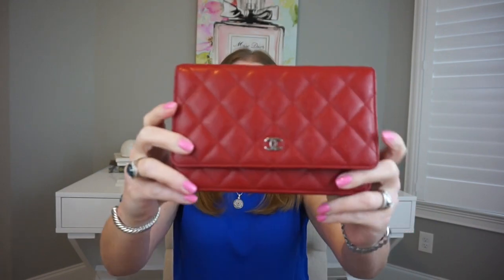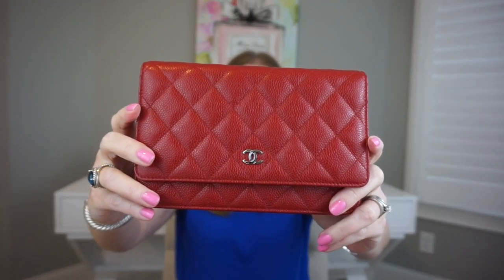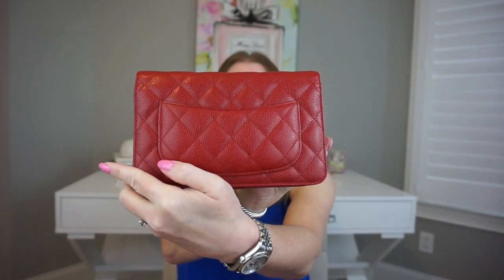So the other one that was in the collection last year and is back again this year is my Chanel red wallet on a chain. I know, it's such a beautiful red. And look, it would go so nicely with what I'm wearing. It would go with so many things. I very, very rarely reach for this. And it is the red caviar leather with the silver hardware. And it has the little smile pocket. And I just absolutely love the color.